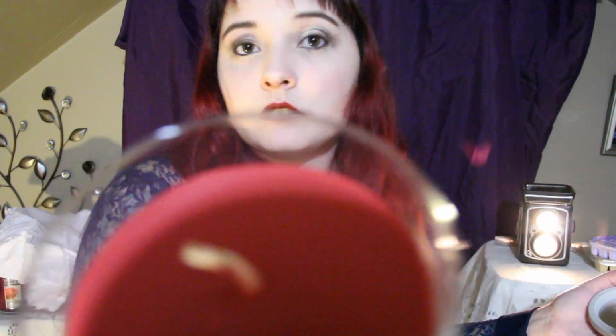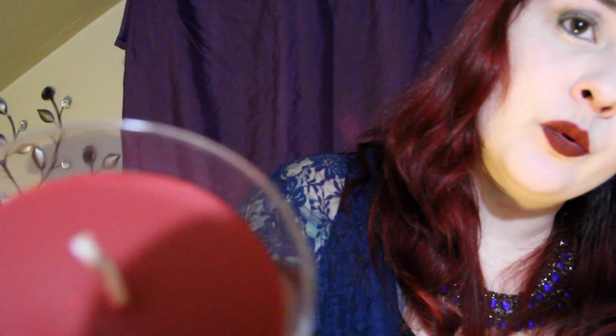It has that nice kind of fruity smell to it. Yeah. A little bit different for the holiday, but could definitely see the appeal to it. Most definitely, yes. And of course, the beautiful red candle.